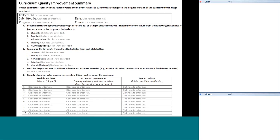So this is just a summary to indicate first who you elicited feedback from, so students, faculty, administration, industry, potentially alumni for some programs or in the future. What was that feedback? So a summary of the key points from that feedback. And then if you look at part C, anything you gathered from that feedback that commented on the effectiveness of the course materials.